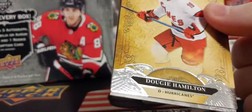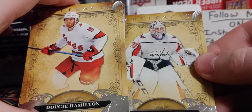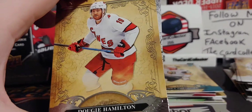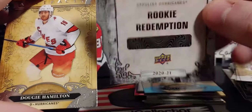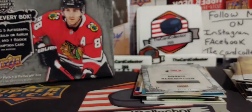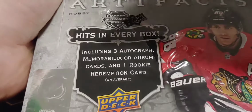Last pack. Let's see what we got here. Of course, it's going to be the decoy. It's going to be the God of Decoy, but it's going to be the Artifacts Redemption. And it is Carolina. Okay, so interesting. That was somewhat of a box, we can say. So let's pray that this box is a little bit better.